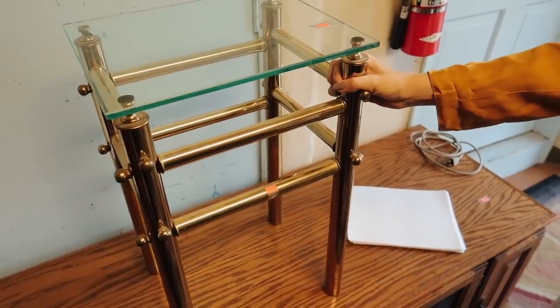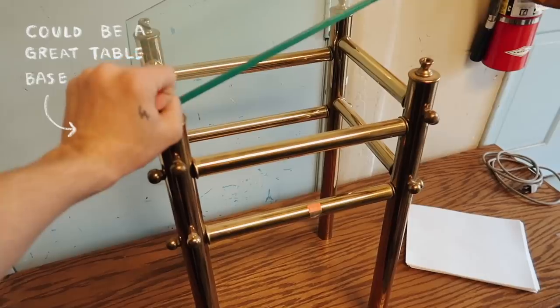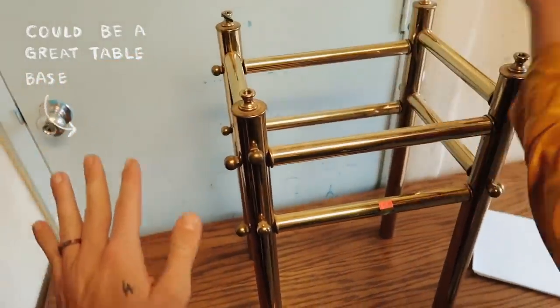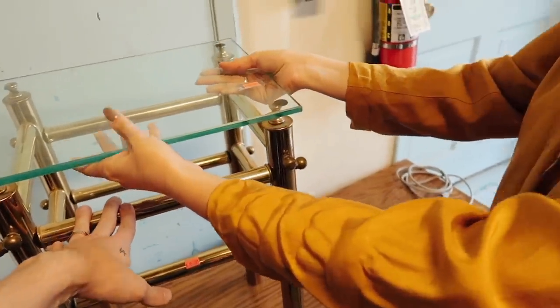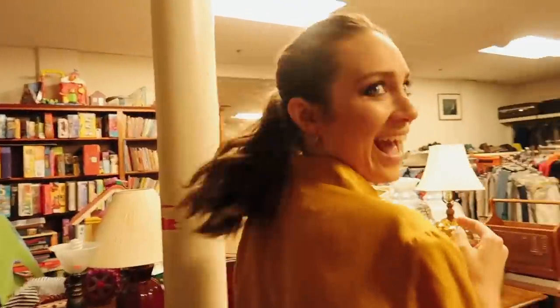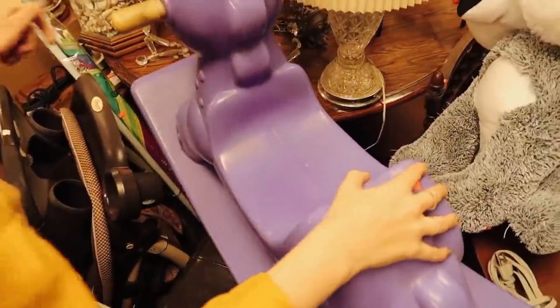Okay, immediately upon walking in, we see this. I don't like the glass top. I'm not a huge fan of glass tops. I don't know why, it's just not very chic. We're going to leave this by the front door, though, and check other things out. We're on an adventure.